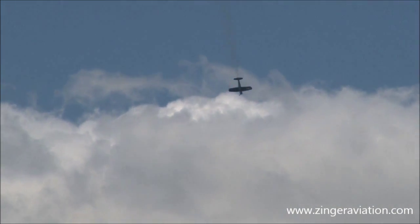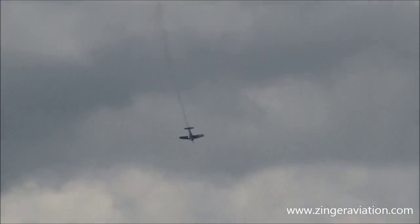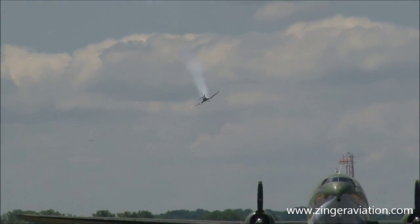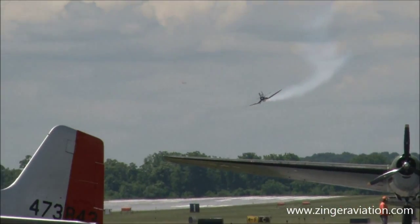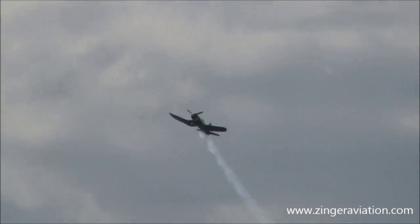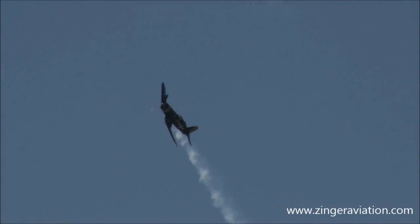This aircraft actually never saw military combat. It was used stateside in training roles by the Navy on up to 1956. If you take a good close look at the airplane as he comes by, take a look at the wings, you'll see that they're not straight out from the fuselage. Hesitation roll.